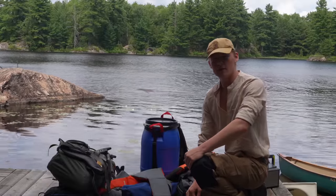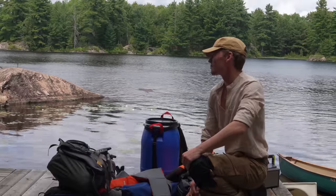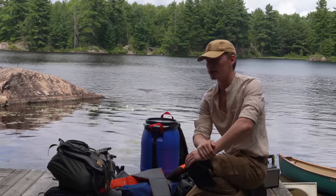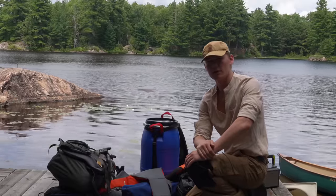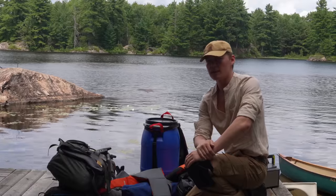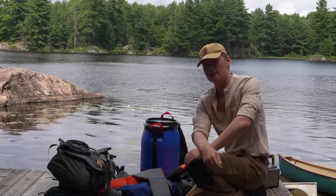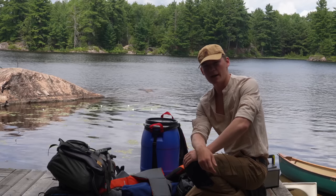Today I'm heading out on a solo camp just around the lake. Found a nice little spot as I was fishing a few days ago, and I think it'll be a perfect spot to set up the Seek Out tent, which will be my first time using it this year. Yeah, I'm gonna head out there soon.